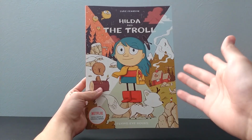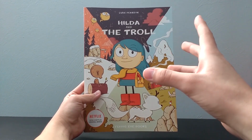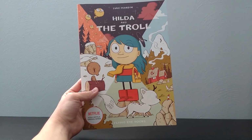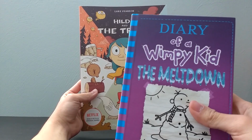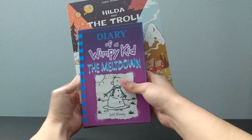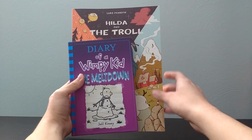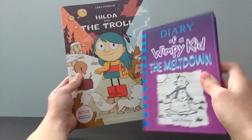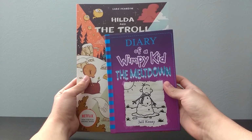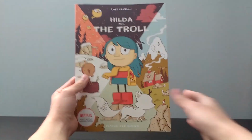So getting into this book, I gotta say, this is a really big book. On camera it might not look like much, but just to do a little size comparison, here we have your standard Diary of a Wimpy Kid book, and look at that size difference. This is a big book, so if you're interested in reading the Hilda series, you're going to need some shelf space. So, yeah, just wanted to do that real quick size comparison.